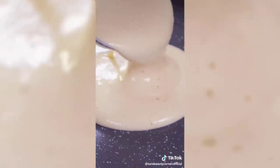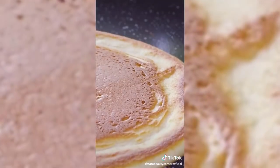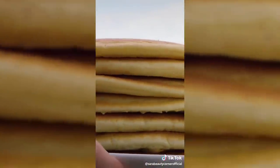I'm sure you know how that's done. Pour some of the mixture in a hot pan and wait until it gets brown. Then flip it around and get the other side golden brown too. On the plate it goes. I made a bunch of these because I love them so much.